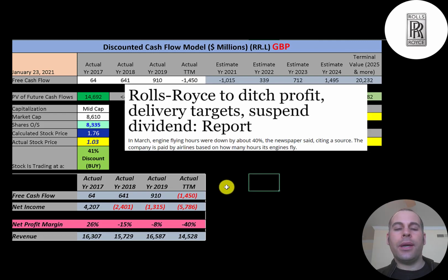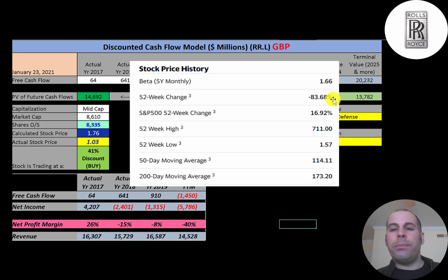In 2020, the company cut its dividend, so it's not going to pay a dividend until further notice. The company's beta is 1.66, so the stock moves more than 1.5 times the market. The stock has gotten crushed the past 52 weeks, down 84%. The S&P 500 is up 17% in that same time frame. And the low was 1.6, the high was 7. And the stock is trading well below its 50-day and 200-day moving average. These numbers are in pence, so just divide by 100.